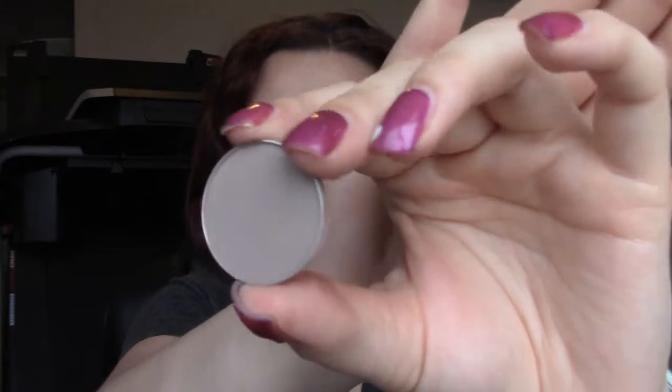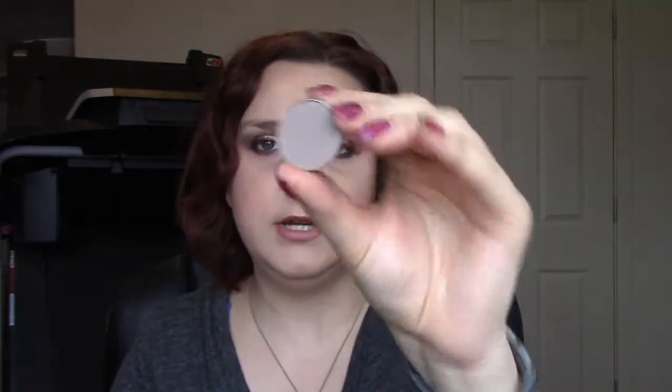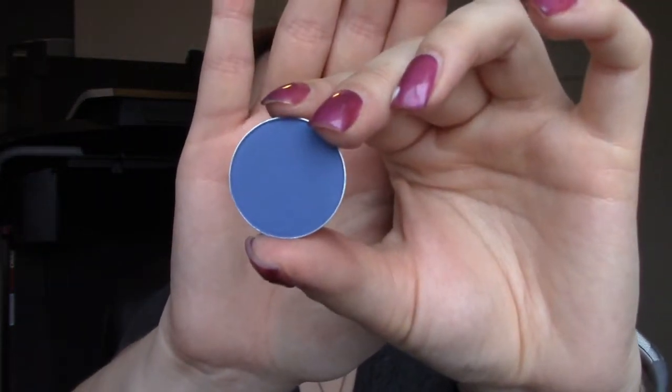Next one is Bedrock. Bedrock is just like a taupe. It's a pretty basic color, and there's nothing special to say about it other than it's going to be a good crease or transition color for me because it's the right tone for me. Up next is Booberry, and I believe that Booberry is a new one. I could be wrong. It's just a really pretty, kind of darkish blue, but not too dark. I like the idea of using it under my lower lash and in my outer V.